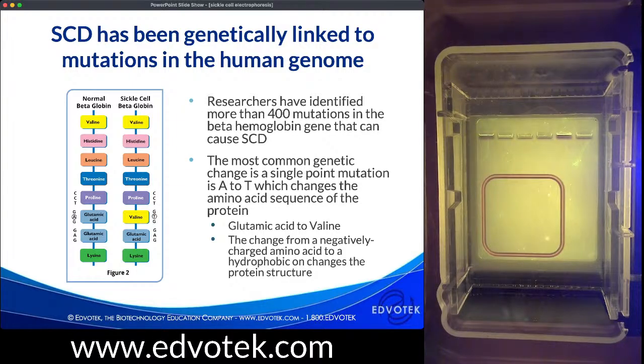If we form them into these long thread-like projections, it's going to be like a tent pole, where it pushes the shape of the fabric out in a way that creates rigidity. And so that rigidity is going to create the distorted sickle shape characteristic of the disease.